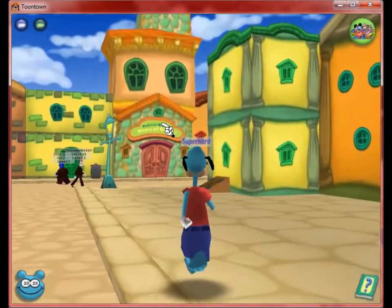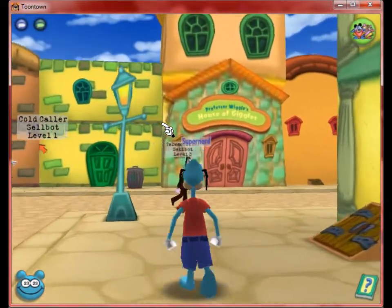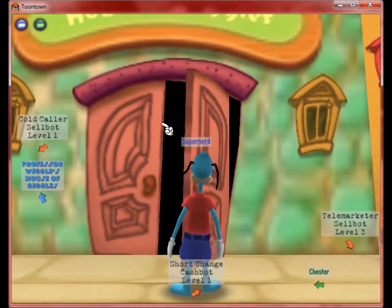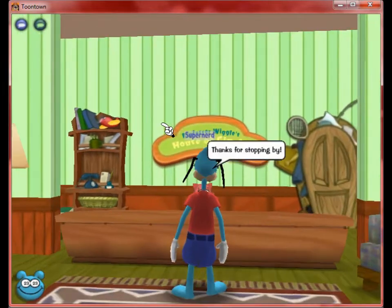Did I just pass it? Yes, I just passed it. Punchline Place is a very short street, in my opinion, and so I often pass where I'm going. But at least I realized, oh wait, Professor Wiggles is over there. So let's see what he wants.